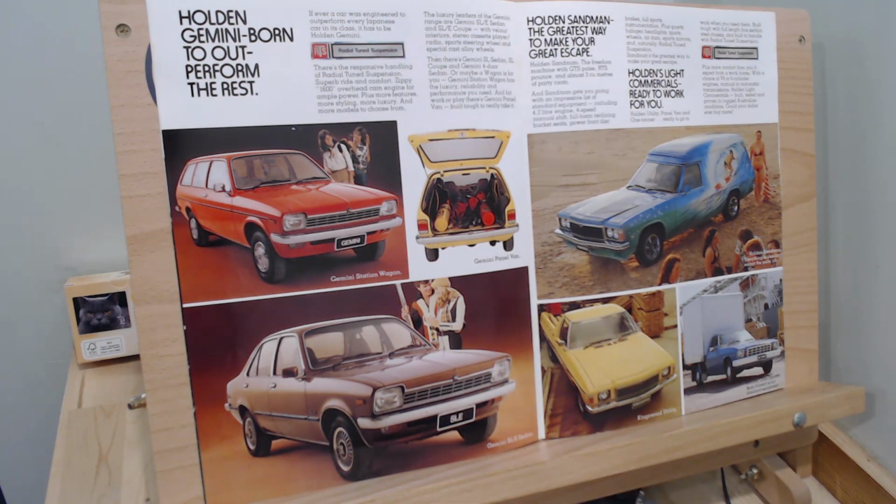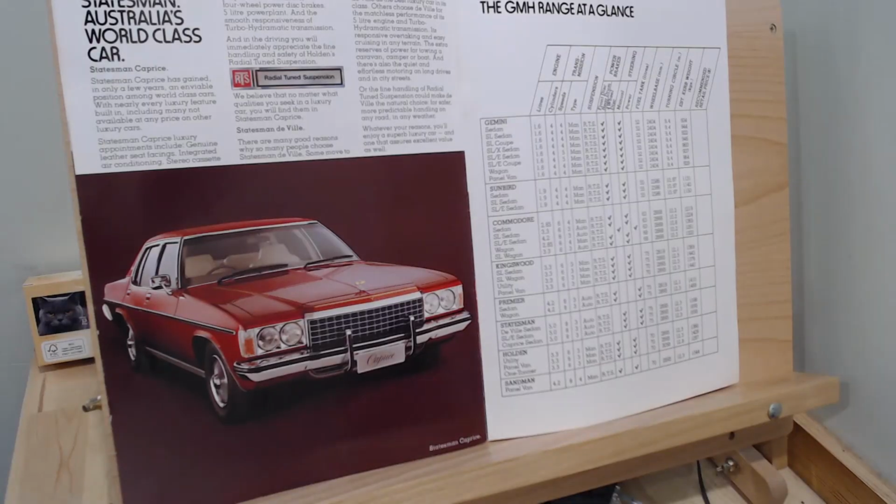We can even get Kingswood Utilities. Quite a nice little ute, actually, I think that. Or would you have indeed splashed out? Would you have gone crazy and splashed out on the Statesman?